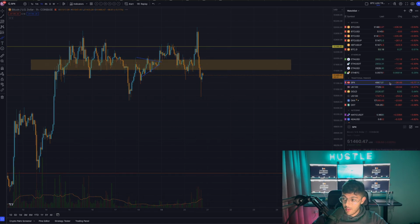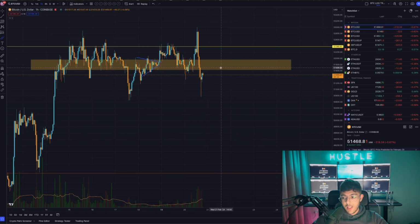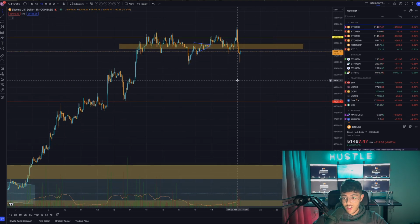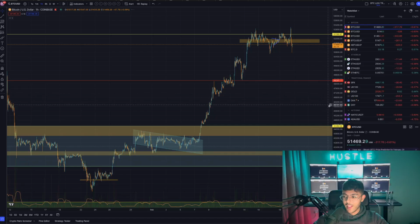We've even seen the S&P 500 pull back a little bit, which makes sense now that we're seeing crypto pull back as well. And to me, this is starting to put us back in the sideways range, which is actually a very good thing from a trader's perspective, because this is where we can start to find some really healthy, clean trading setups.